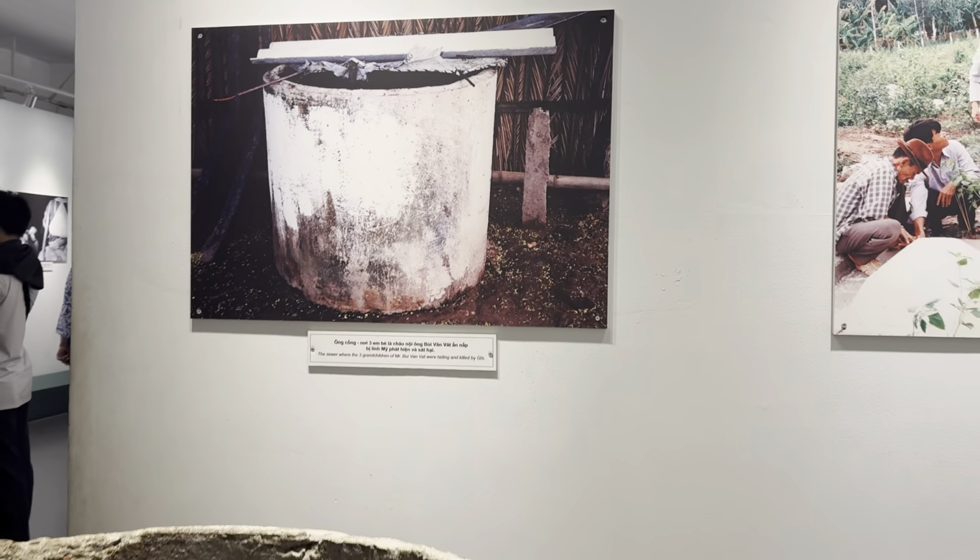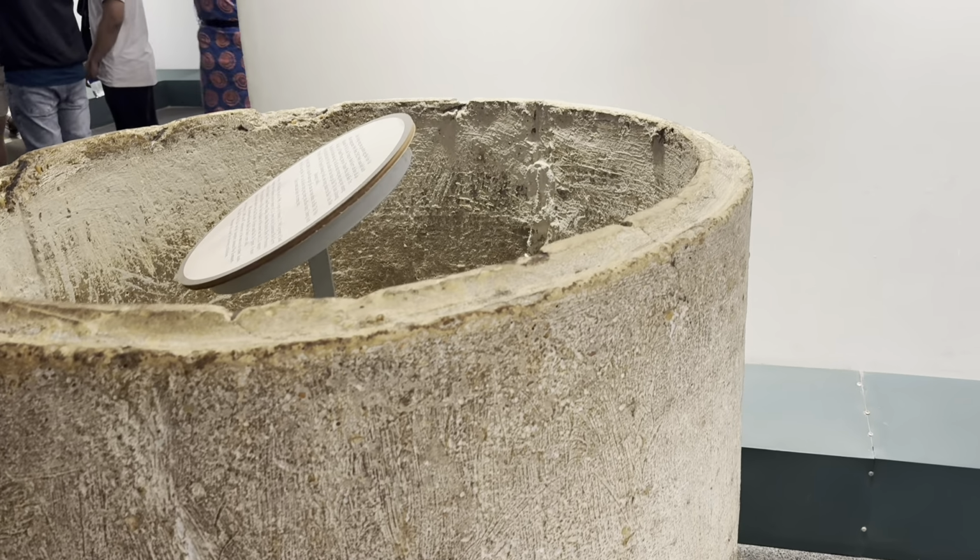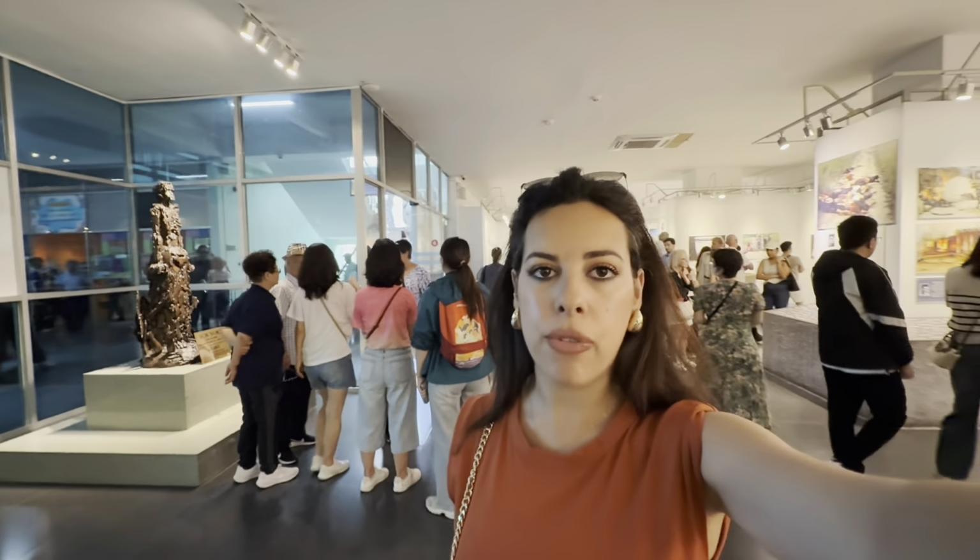Picture of a sewer, and here it is in real life. 3 kids hidden here. So you see, this place is so sad to see what happened, but what's even more upsetting is these things still happen now. Like, there's still countries in the world that are still going through the exact same thing. Some of these images are very deeply moving, and honestly, it is not for the faint-hearted.